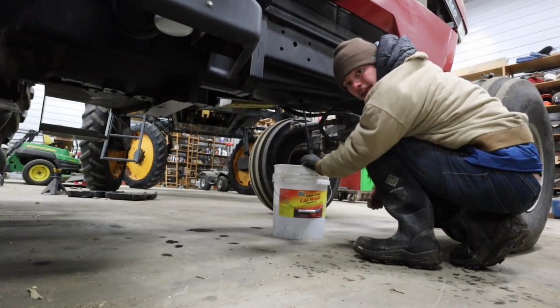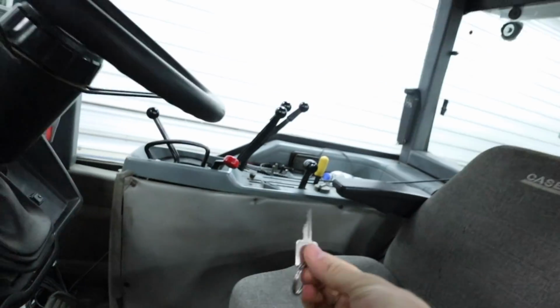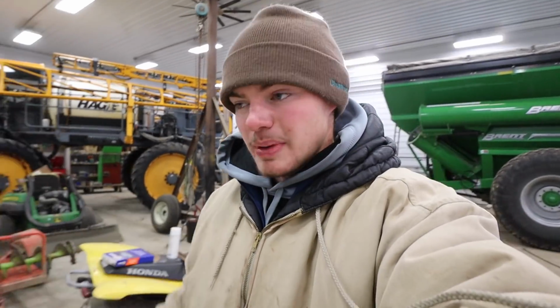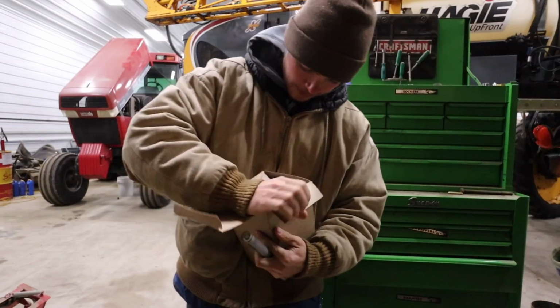We're at half a bucket now. Looks like we are in the clear. One thing we like to do here on Cornstar Farms when we're changing the oil is to take the key out of whatever we're changing the oil in. That way, just in case someone's walking by and says, hey, I want to start up the 7140 just to hear it, like people like to do, then they can't accidentally start it with no oil in it.